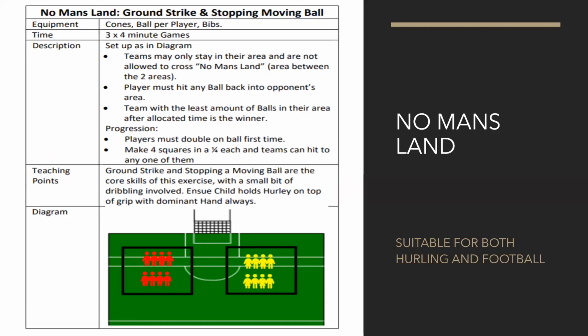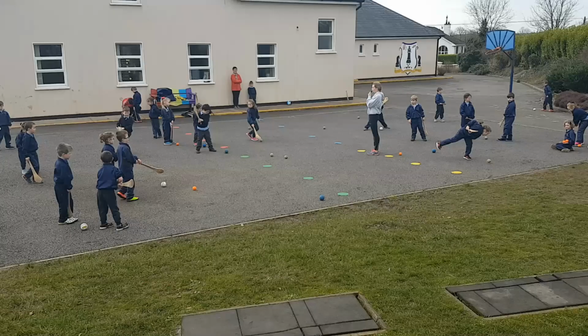It's having one team versus another team, or you can have 4 teams playing sideways and diagonal. You must hit as many balls into the opposition team as you can. What it focuses on is lots and lots of ball contacts, lots of striking, lots of blocking. They're very simple skills that are really appropriate. I'm just going to show you a video here we did in a primary school.